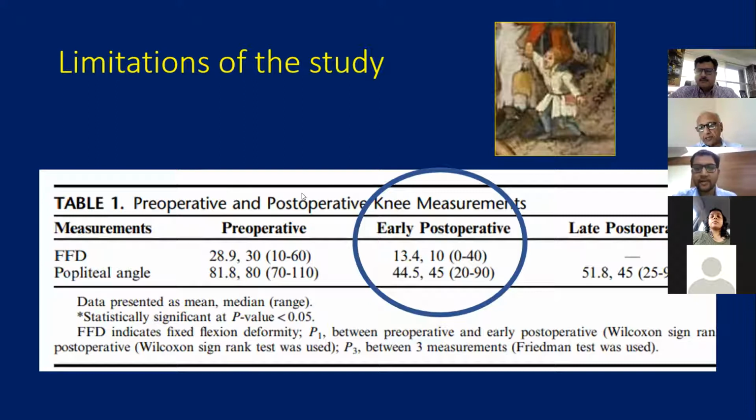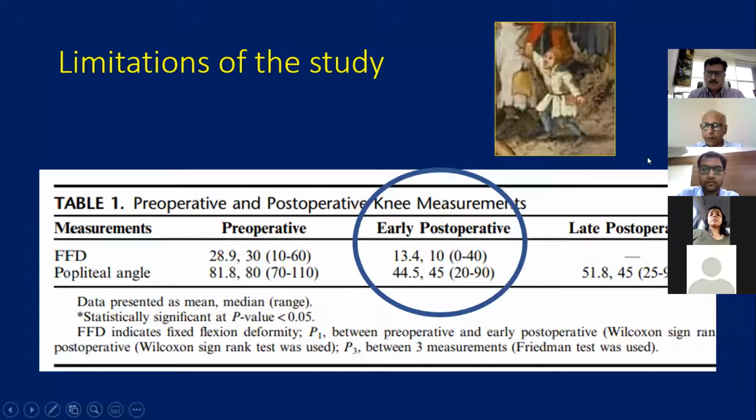One reason might be that they have mentioned in the paper that the end point of the study was either full correction or up to skeletal maturity. So if considered as an end point, then there would be no FFD at that point. But if there is no FFD, then you need to mention that it's 0 degrees and the range is also 0 to 0. Yes. But by making a dash, you are conveying that you are not sure what was the result at that particular time.